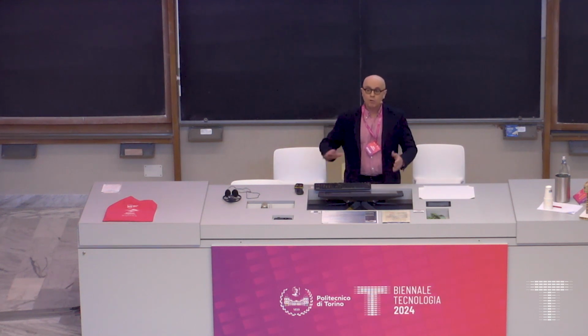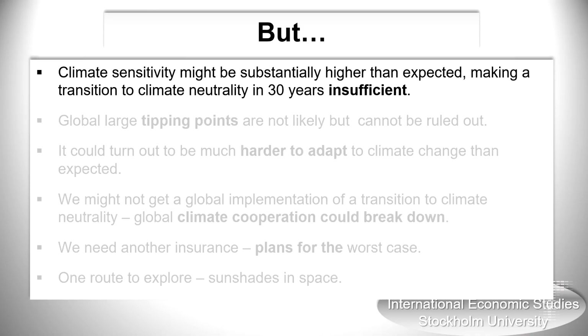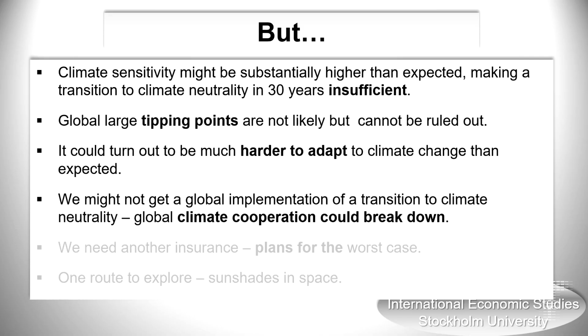But there are a number of problems with this analysis. First, climate sensitivity might be substantially higher than what we expect. It could be the case that the transition to climate neutrality by the middle of the century is not enough. Global tipping points in the climate are unlikely, but cannot be ruled out fully. It can also turn out that adapting to climate change is much tougher than the median estimates. And of course, everyone realizes that international negotiations might break down. Maybe we're not going to be able to get an international deal so that everyone participates.